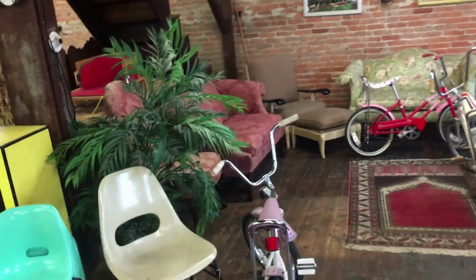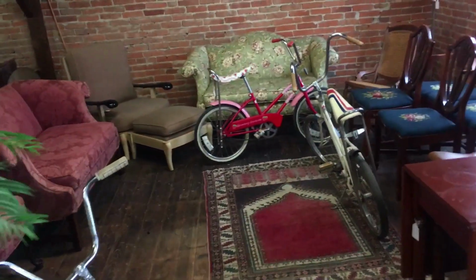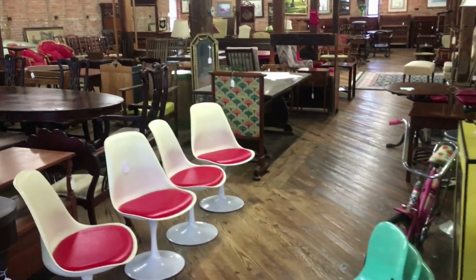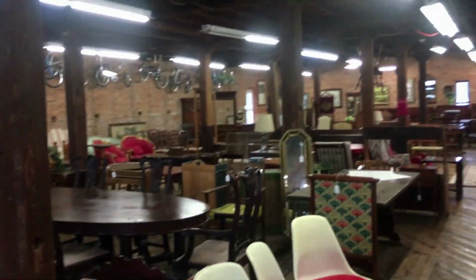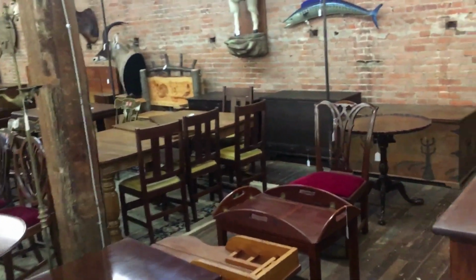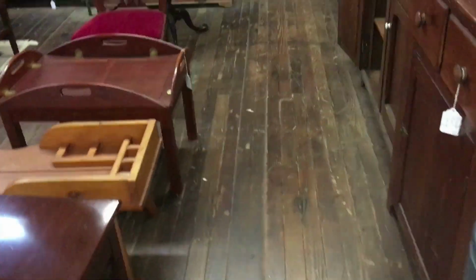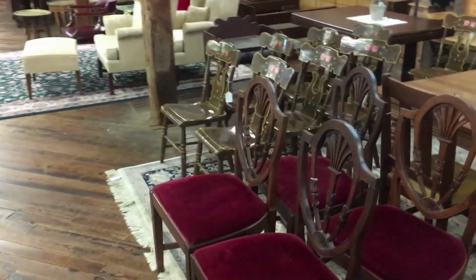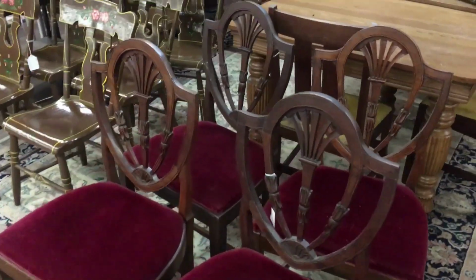Now there's another floor here, which doesn't look like we're able to go up there. And this is, I don't know if this was a grist mill or some such thing. It's an old country type of building. I don't know what it was. You can hear the floor. Creak, creak, creak. That's not my arthritic knee. Shield back chairs.